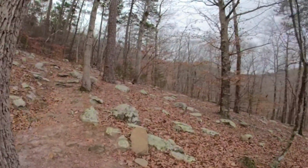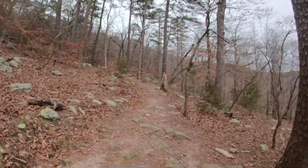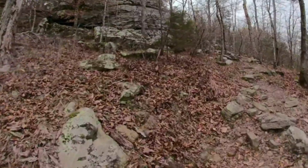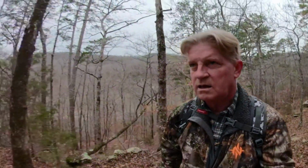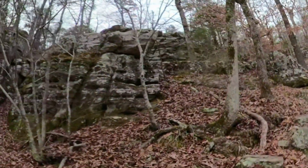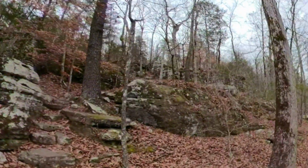As you climb, the trail is rocky and steep in several areas. The views are nothing short of amazing, and the bluffs beside the trail are beautiful and rugged. On this section of the trail, there are a number of spots that have steps cut from the rocks.